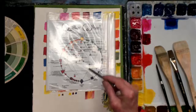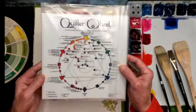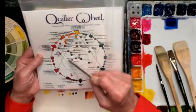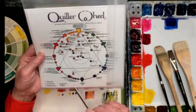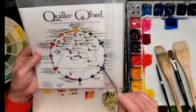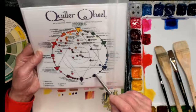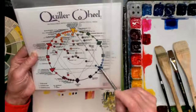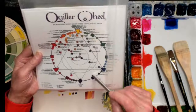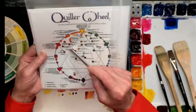Also, here I have a Quiller wheel. The Quiller wheel is also a color wheel, and I use it quite often because it shows me the actual colors. For example, down here on ultramarine, here's the primary color, which is cobalt. But here I'm using ultramarine blue today. And you can see it's not very far from the primary blue. I can also see, when I mix that with the reds, what colors I can get with the blue and red mix. It gives me the purples and so forth.